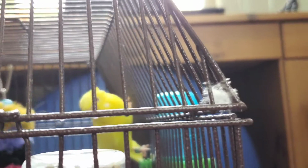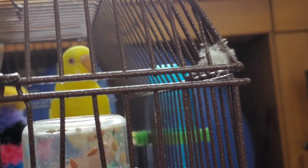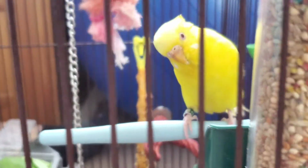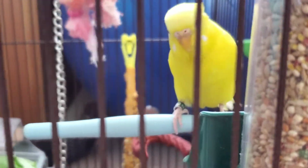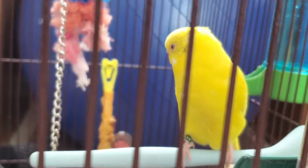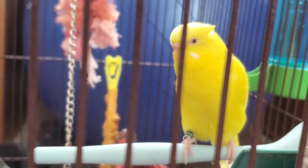She's actually really good at being upside down, especially in her cage. She's actually looking at you now. Looking at you.